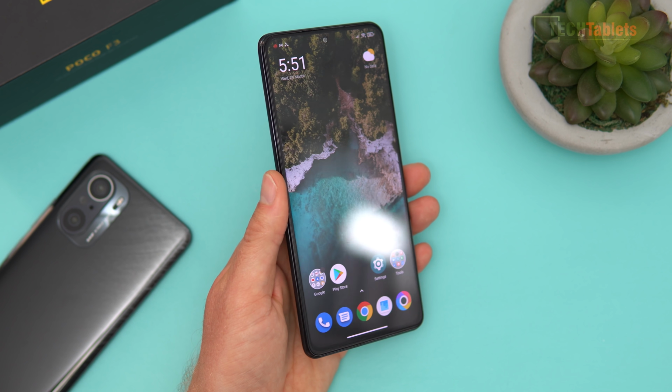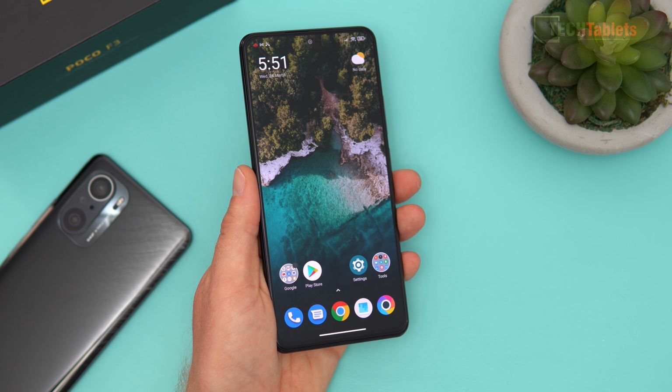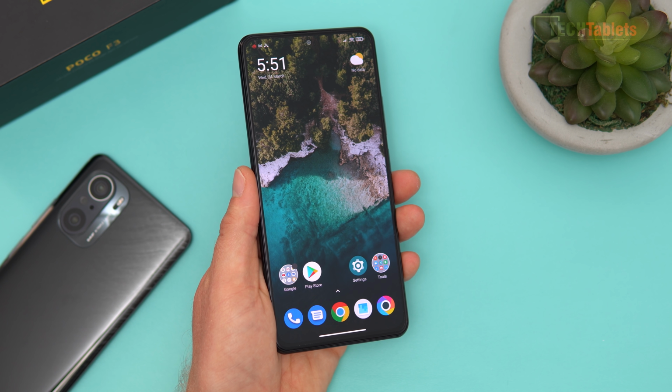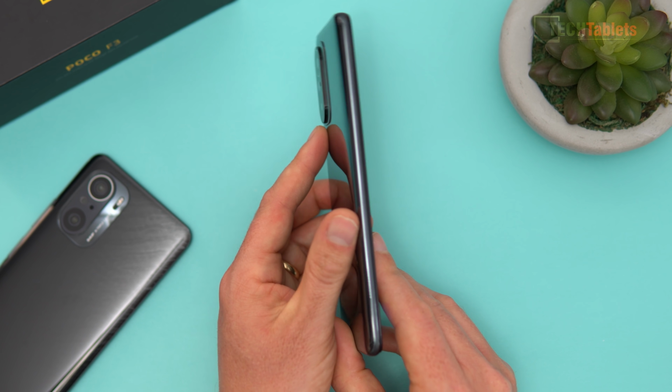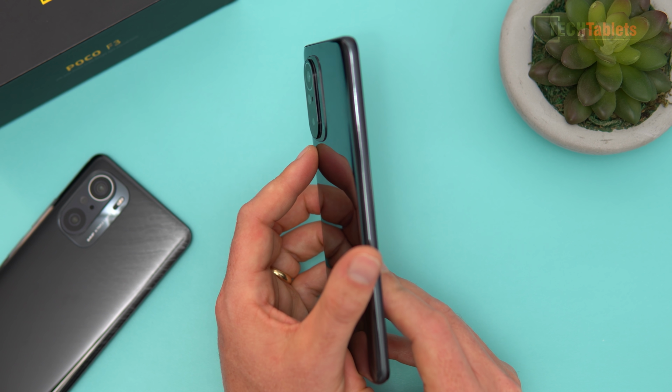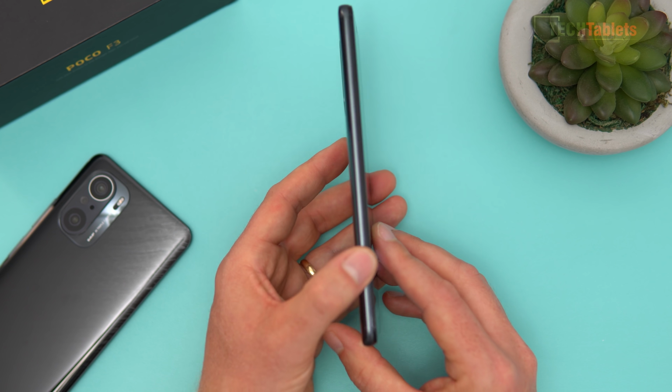Build quality of this phone is very good for the price tag. So it has that introductory early bird price of only €299, which is phenomenal value. And you're getting a nice build to this. So the weight of it is 197 grams. According to my scales, it's about 8 millimeters thick. If you include this camera, which sticks out a little bit, as you can see, that brings it up to about 11 millimeters.